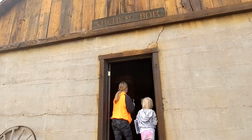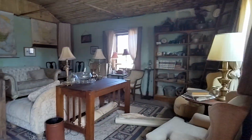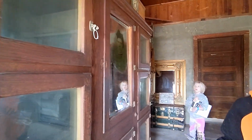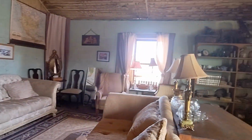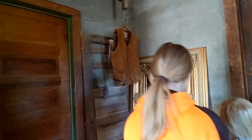The cookhouse was the next stop on the tour. It was built in the early 1900s, which had a main kitchen, a dining hall, and the town saloon as well. The original bar was discovered under piles of rubble during the restoration work.